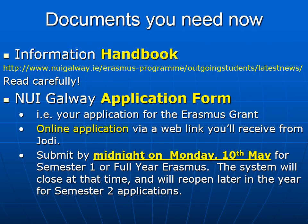For now, I want to bring your attention to two important documents. The first is the information handbook, which you can download from our website, and the second is the online form that you will use to apply for the Erasmus grant. Jodie will send the link to the online form to all students who have been nominated to study at a university in Europe or the UK for either semester 1 or the full academic year. We will deal with semester 2 applications later in the year.